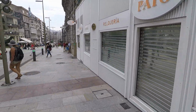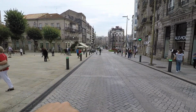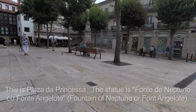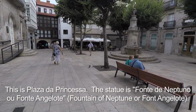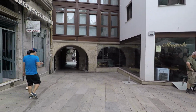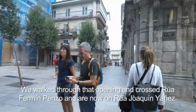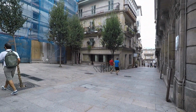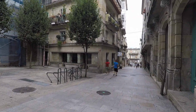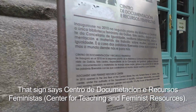So we come to a fairly busy part of town with a side or crosswalk. Another restaurant, cafe, another one down there. Oh, look down there. Little statue with a chicken on its head. Oh. It's kind of cool. Whoa. Downhill we go. Document Feminist Resource Center.